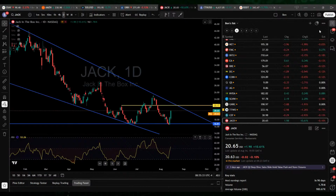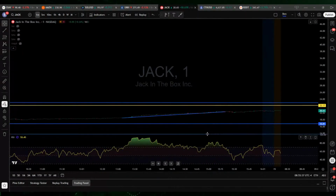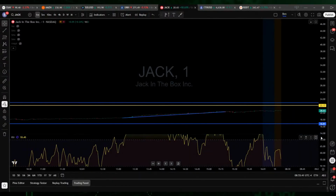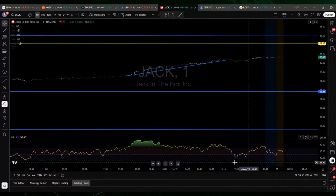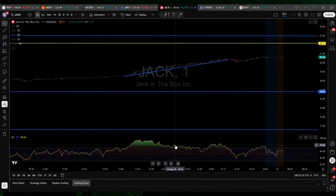All right, here is the chart of Jack in the Box. Like I was mentioning, look at this. This was absolutely incredible, you guys. Yesterday, the RSI on Jack in the Box was phenomenal. It stayed strong throughout the morning session. Look at this. Stayed in the 93s and stayed above even the 50 for most of the day.